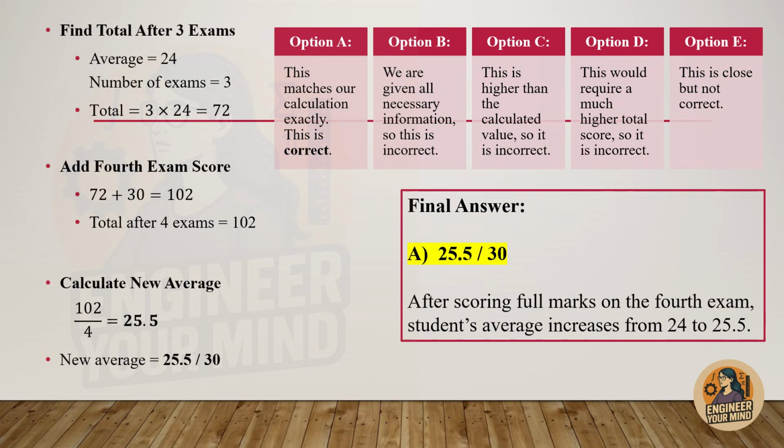Option A, 25.5 out of 30. This matches our calculation exactly, so this option is correct. Option B, data not enough. We are given all the necessary information, the average after 3 exams and the score of the 4th exam, so this option is incorrect. Option C, 26.5 out of 30.